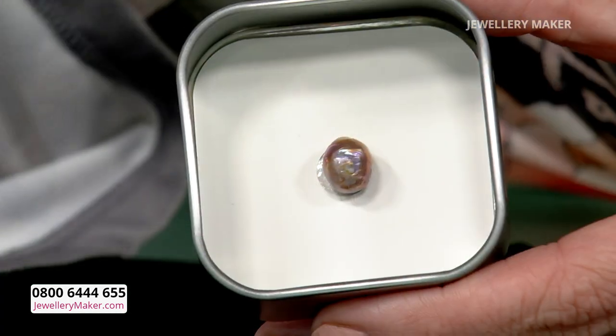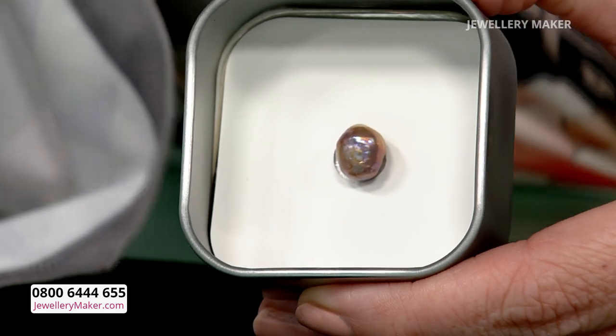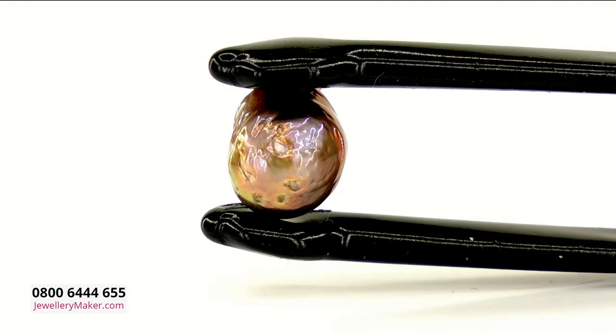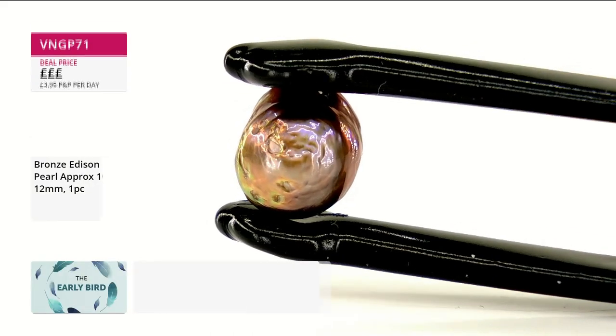It was first developed to rival the size and shape of a South Sea pearl, but to give you a more affordable price point. And what was actually the finished product is the size and shape of a South Sea pearl, but the colours of something quite incredible, the Edison pearl. I've got a couple of little slides to show you about your Edison pearls.